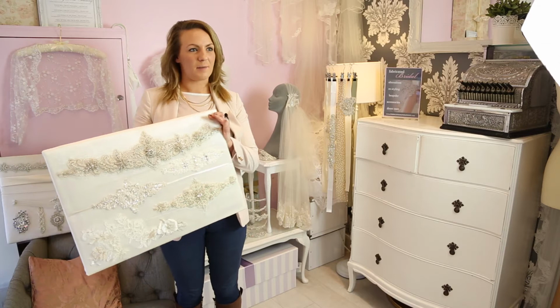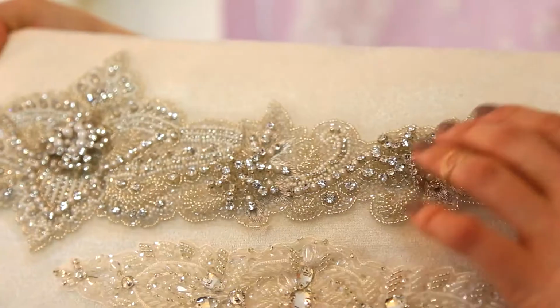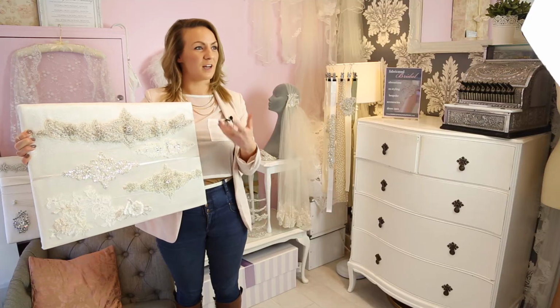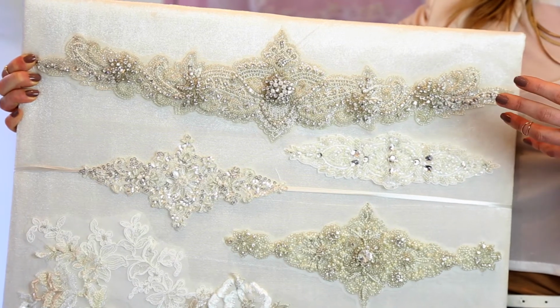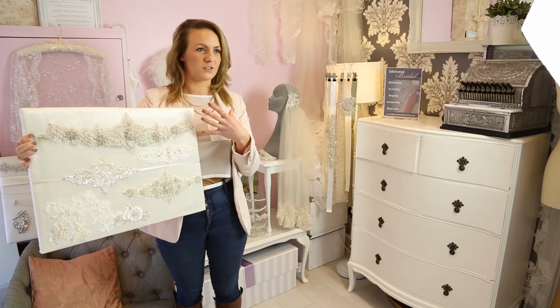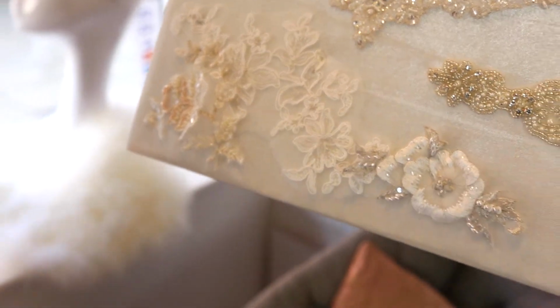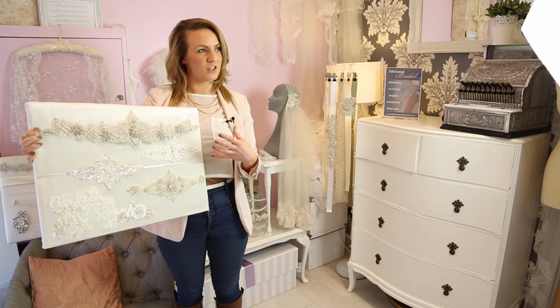A lot of girls would like a belt or something added to their dress to just give it a wee bit more interest. We can make belts to add on to the dresses, or we can sew appliques directly onto the dresses as well. So some of the appliques that we've got here, this one's beautiful. It's really, really full of embellishment, and that would make a really plain dress completely change. But a lot of the times girls just want a little bit of interest, where we could add a small piece of lace on and bead into it, just to give a wee bit more interest to a part of a dress.